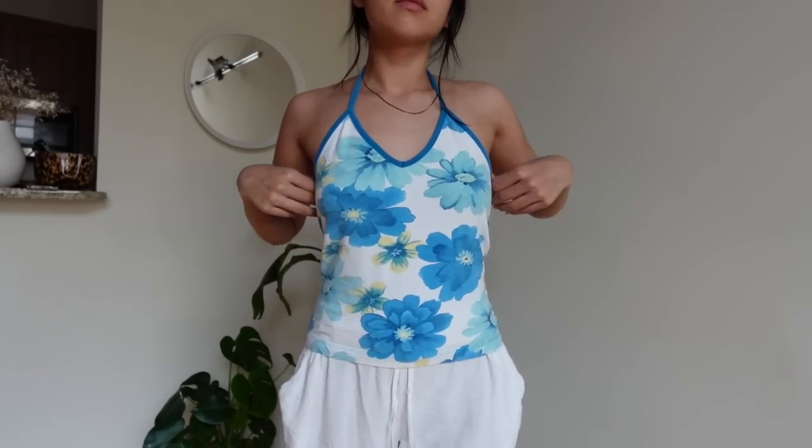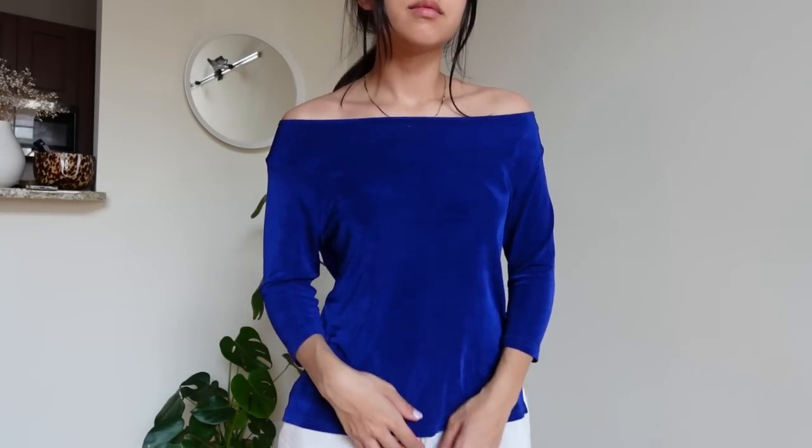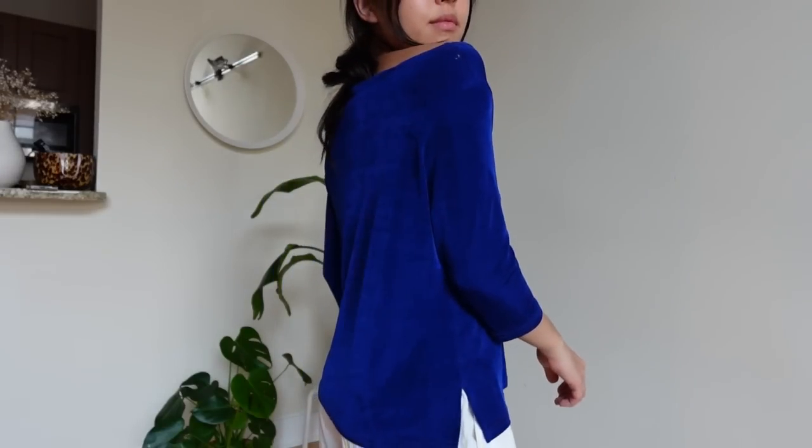Then I found this halter neck tank top. It's Arizona jeans. I just thought the pattern was cute and thought this would be good for summer. Then I love cobalt blue. I love this color so much, and it looks so bright on camera, which is awesome. It's just a really fun color, and it's 3/4 sleeve, which I think Lainey Ozark was talking about how she likes 3/4 sleeve, and I'm like, yeah, whatever she says.